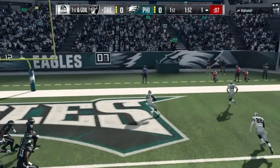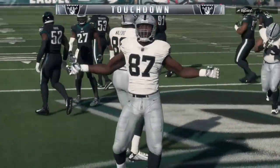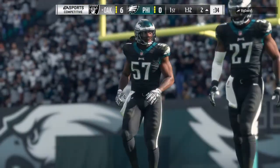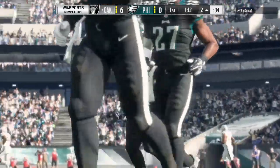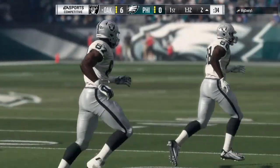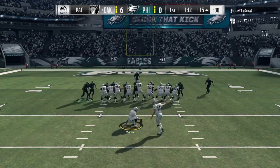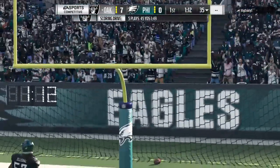To throw, it's Carr. And he's got his tight end, Cook, in the end zone. Touchdown, Raiders. Jared Cook from a yard out. And the Raiders have taken the early lead. Sebastian Janikowski on for the PAT. And that makes it 7-zip Oakland.